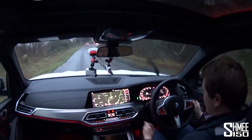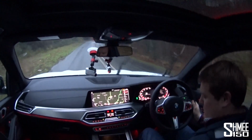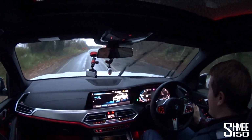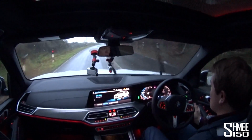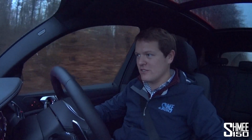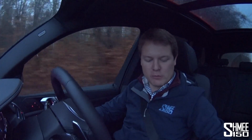So I've still got it in sport mode. You can go back to comfort, or let's just pop it into Eco Pro, which completely changes the feel. Yeah, you have to give a lot of press on the throttle pedal to get any power out of it, particularly going uphill, basically to encourage you to conserve your fuel economy. It really doesn't give you much unless you go very firm down on the throttle pedal.